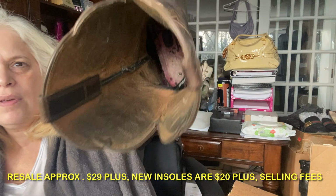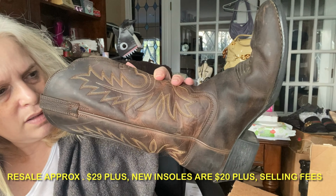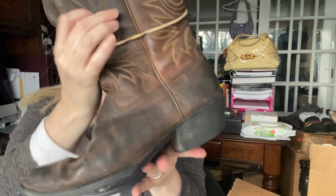They're missing an insole. What am I supposed to do with that? It's disgusting. Again, I would never, ever sell these and worn in. I would never, ever wear these. I just wouldn't. Would you guys? I mean, maybe I'm being too picky, but I don't think so.